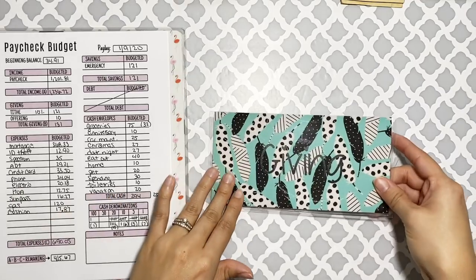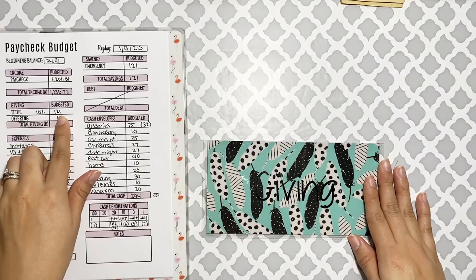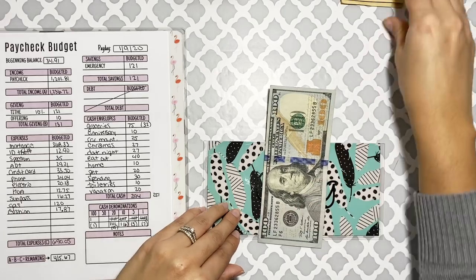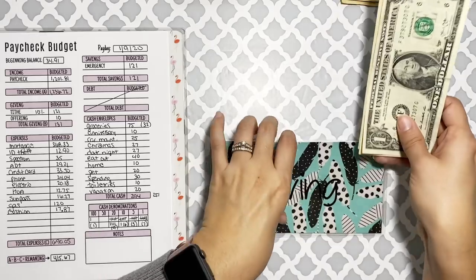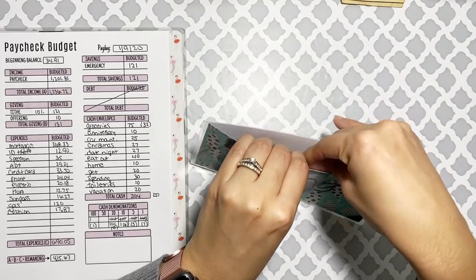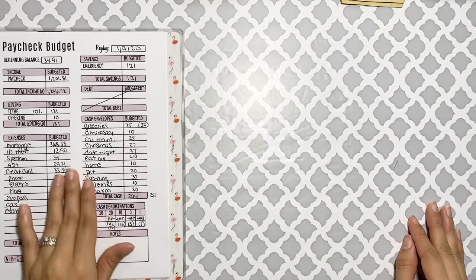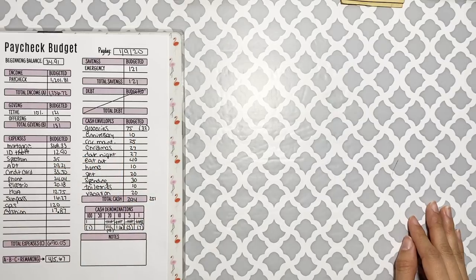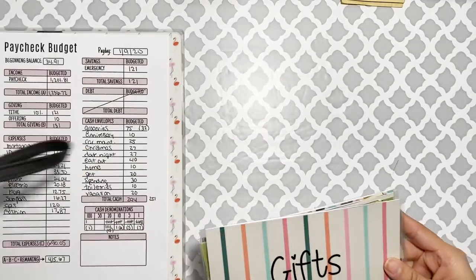Okay. So the first envelope that I'm going to be stuffing is my giving envelope, which based on my budget is $121. So I'm just going to go ahead and take the 121, and that completes this cash envelope from being stuffed. And now let's move on to the actual cash envelopes in this portion. So some of these are split between these cash envelopes and also the ones that are in my wallet. So I'm gonna go between the two.